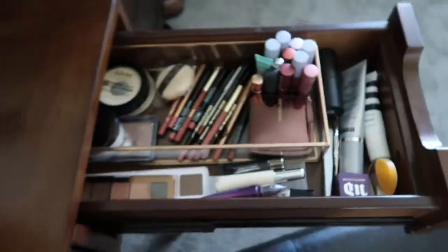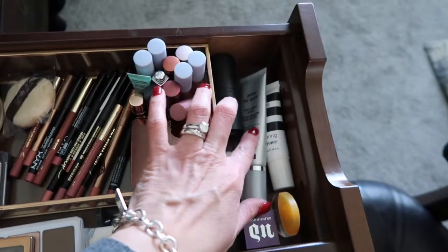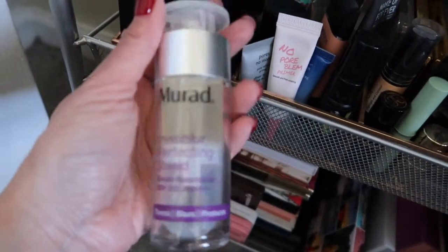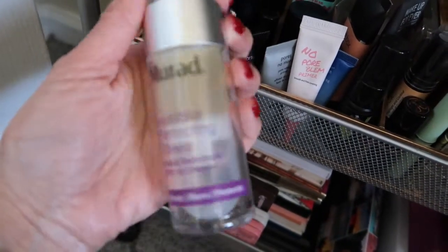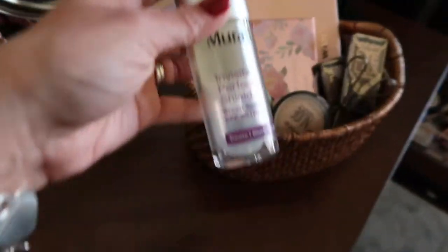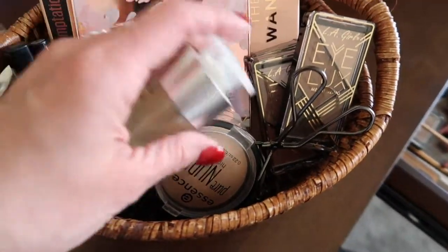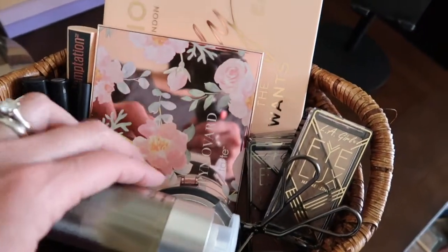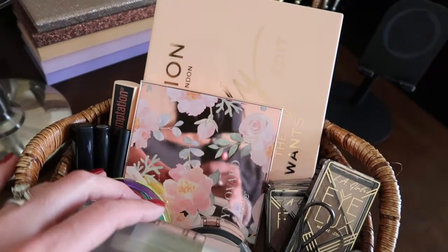Okay, so primers, I've been using this one when I use the powder foundation, but I really want to use one that I've had for some time and I've kind of neglected, and I want to use this one again before it goes completely bad. I don't know if it's bad already. So I'm going to use this as a primer. Big bulky thing. So I have primer, foundation, concealer.